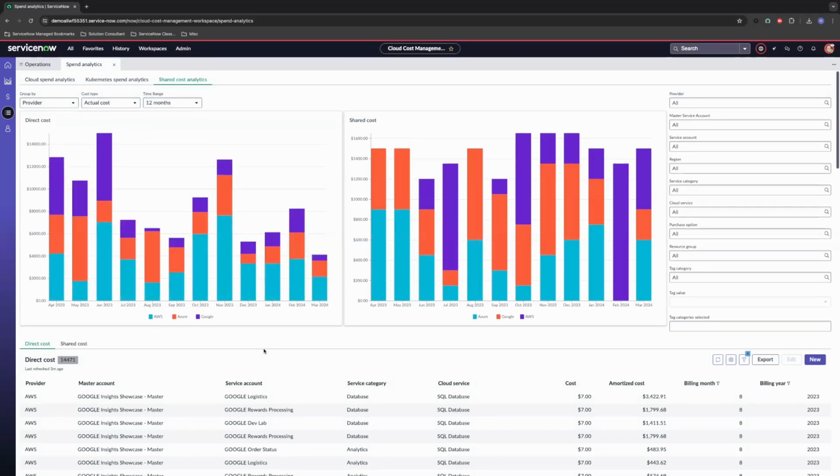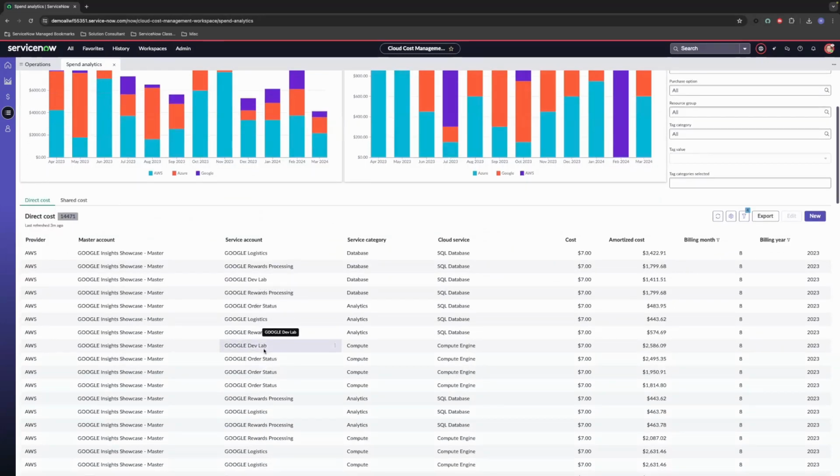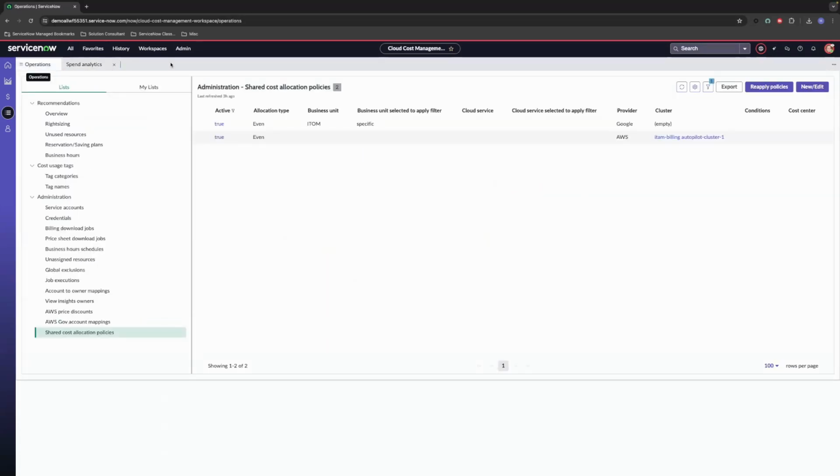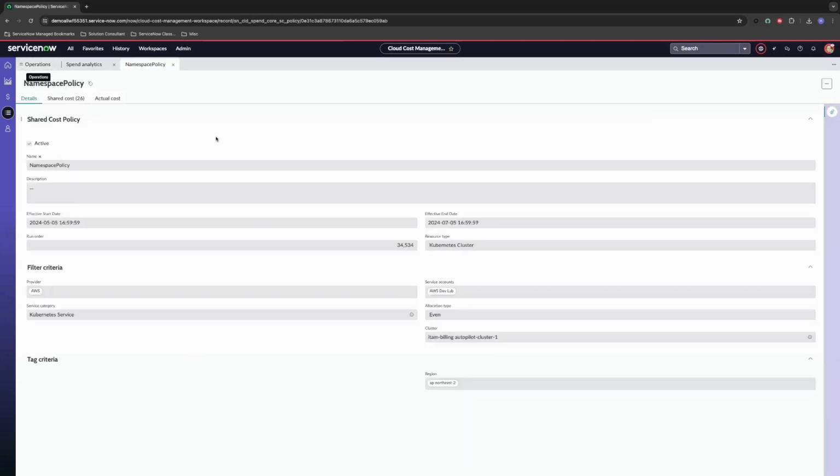Coming down here, this is where we can scroll and see a more detailed view of the direct costs as well as the shared costs of your cloud resources. We can also come over here, and this is where we can create, update, and view shared cost allocation policies based on tags to make sure we allocate costs appropriately and ensure that each department or project is charged fairly for its cloud resource usage. Here is an example of a shared policy record with the detailed criteria required. Overall, this new feature is going to provide the transparency that is crucial for accurate financial reporting and efficient budget control.